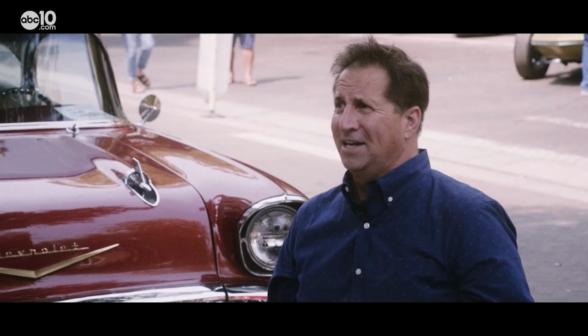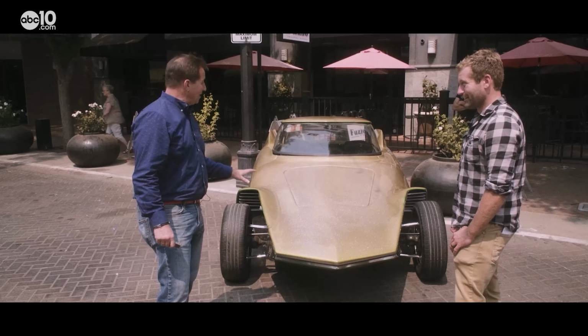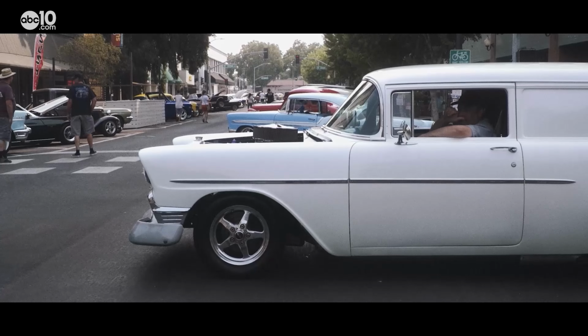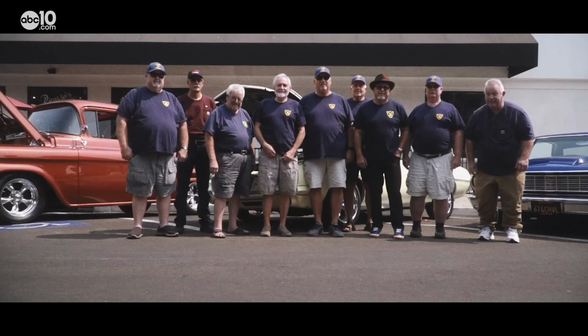Nearly 50 years after the movie's release, the cars, the music, and the cruising are still celebrated in Modesto. You know, American Graffiti speaks to so many different people. Chris Murphy is the creator of the Historic Cruise Route, a map that allows current-day cruisers to drive the same route as the movie. A cruise or a car show is like the greatest thing you can do post-pandemic. Because the festival is outdoors, it's safe for everyone to join, including the Pharaoh's Car Club.